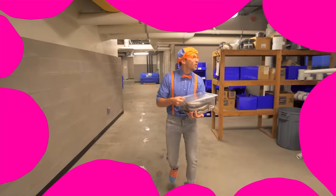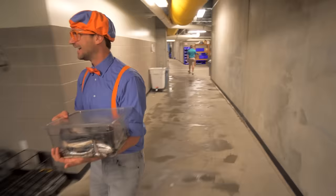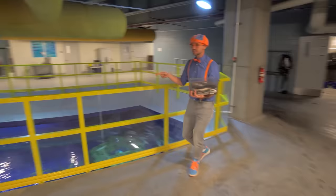Whoa, this is pretty cool, being behind the scenes of the aquarium. Hello. This is awesome. Hey, so many cool workers here. Whoa, look at this. We're on top of an aquarium. Whoa, look at all that water and those fish down there.